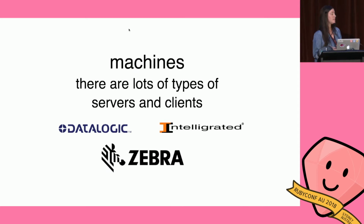These are the types of machines that we use the TCP libraries with. Data logic is the scanners. We have these USB scanners, and then we also have the scanners that are hooked up to a network and have an IP address and a port, and those have TCP sockets open. The Zebra printers, stuff just like this. And IntelliGraded is the software that runs the shoe sorters that we have, which I'm also going to talk about later. A shoe sorter is just a huge piece of warehouse machinery that is not interesting to look at, but it's really cool to work with.